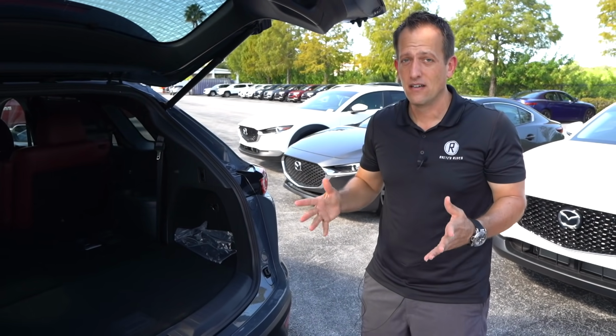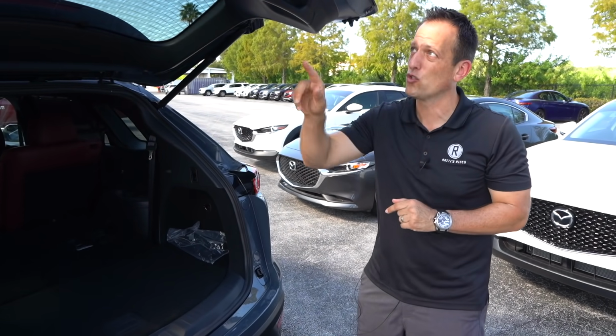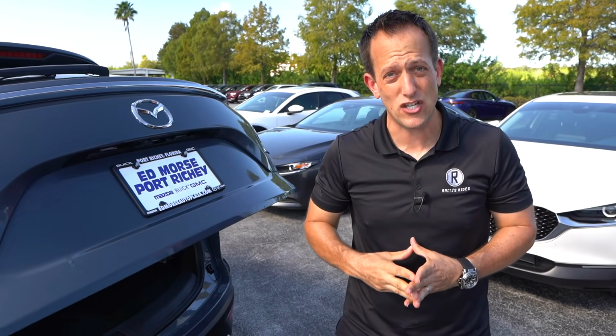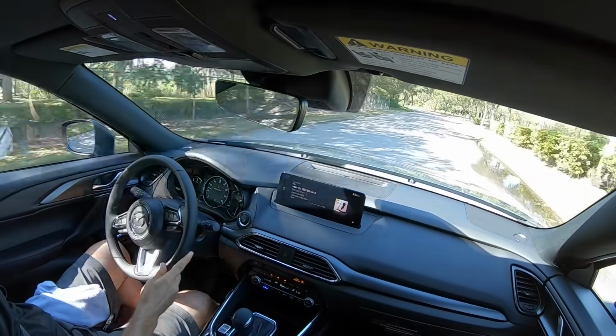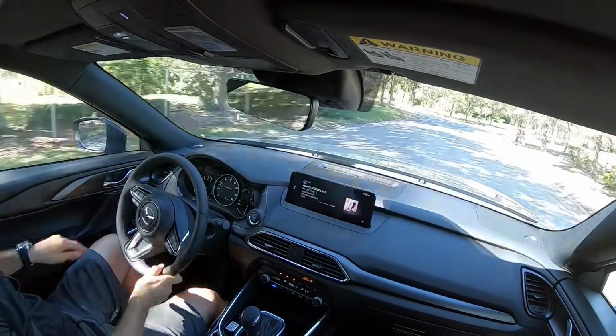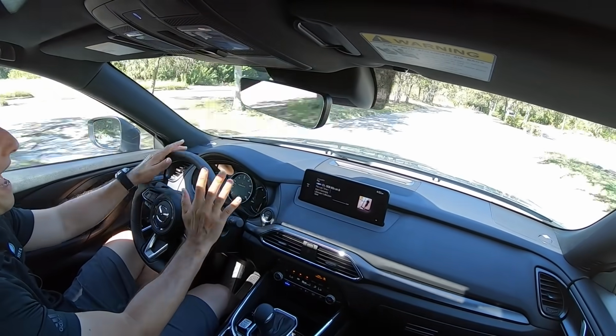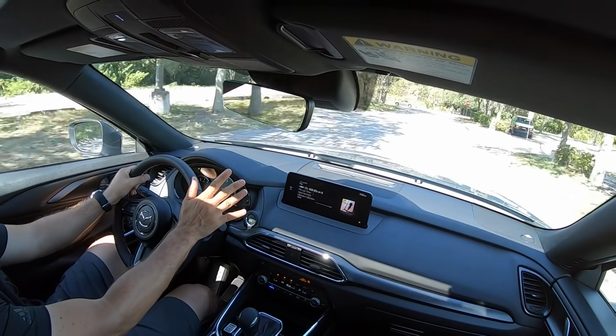But why don't we go ahead? Mazda puts a lot of work into the whole driving experience. If you're ready, I'm ready. Let's find out how the CX-9 Carbon Edition drives. All right, guys, we're in the 2021 Mazda CX-9. This one, the Carbon Edition. Right away, I absolutely love the red interior.